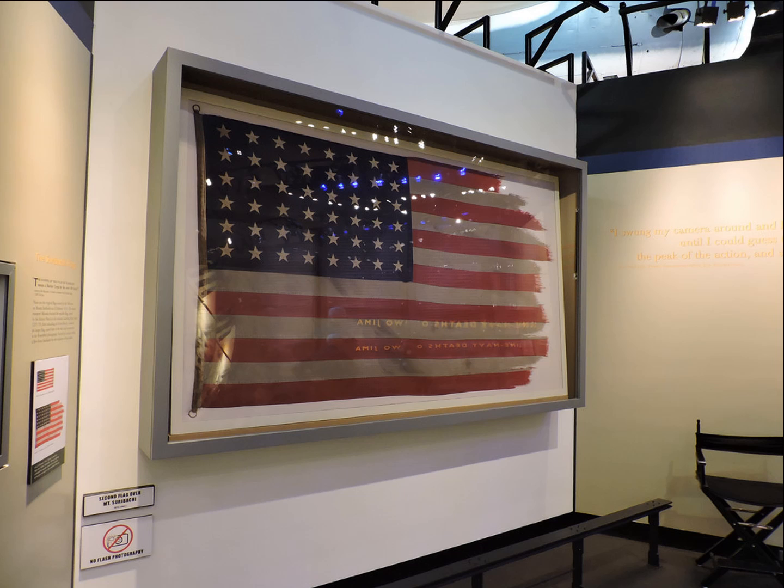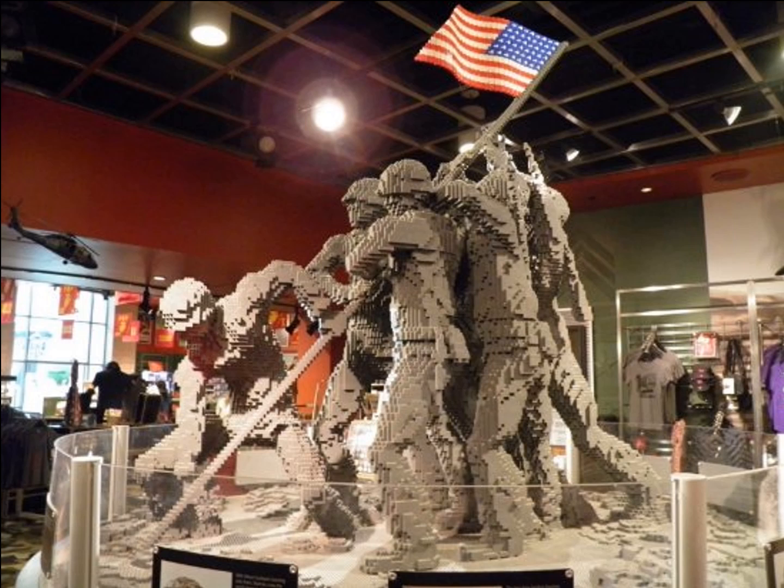Inside the museum, I took this picture, you can actually see the flag that was raised on Iwo Jima. And if you go to the gift shop, they even have a Lego statue. Thought this was kind of cute.